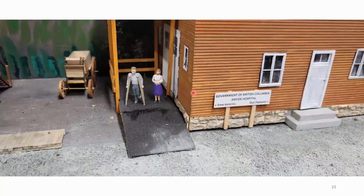And then the government of British Columbia ran the hospital, and you'll notice all of the signage on all of the buildings. I hunted for a long time to find an O-scale figure of somebody who looked appropriate for coming out of a hospital. And anyway, finally, Aritzia produces this person on crutches, which I thought was very appropriate. And they even had them painted. So I was quite happy to pay a fair amount of money just to get that.